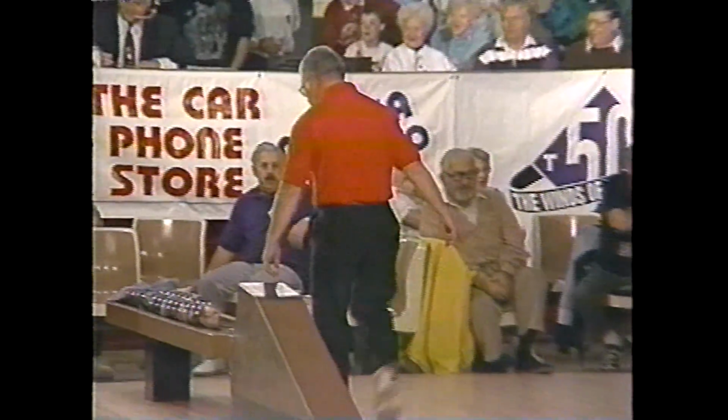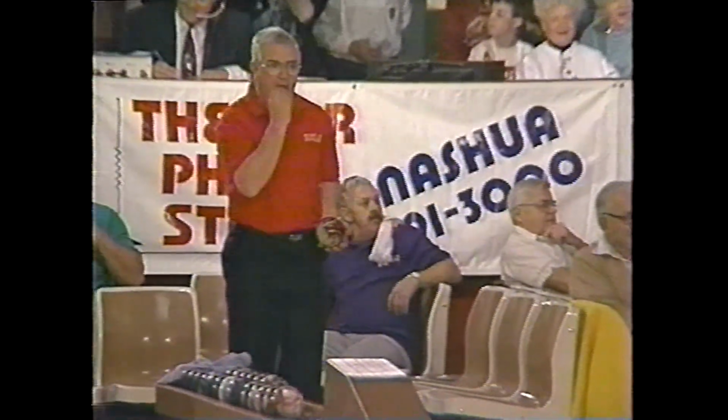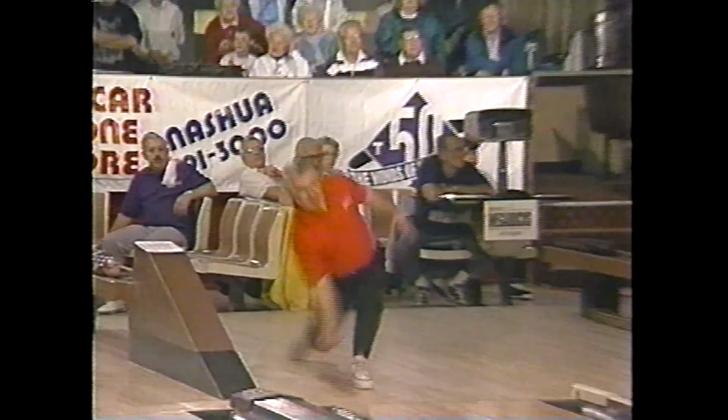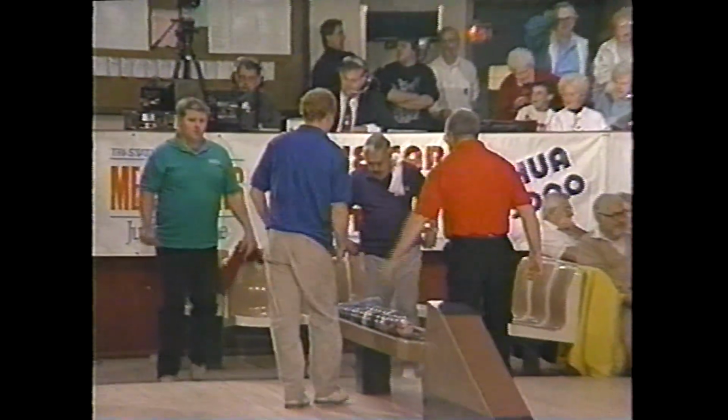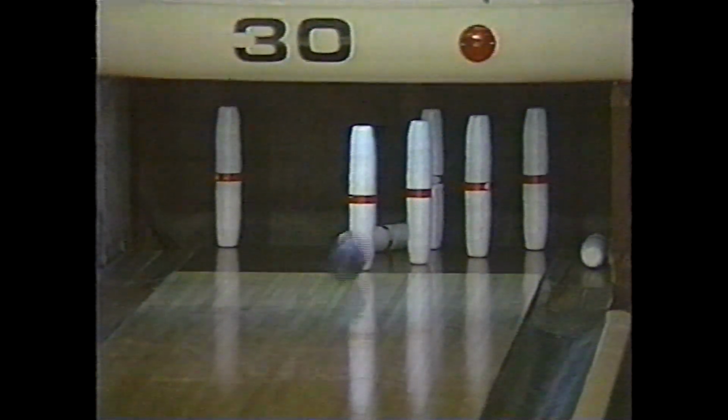Nice try by Alex, too. That microphone is open down there. I'm surprised Bob Kelly had a few comments for that one. Just looked like it barely touched the 3 pin. Or actually the 6 pin, I believe, in falling into the 3 pin. Let's see. Yeah, right here. Just taps the 6 pin. Just enough to tip it forward into the 3.